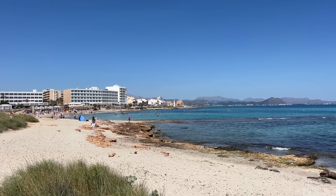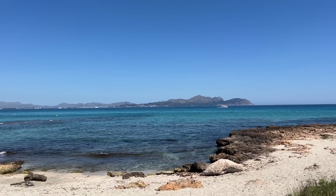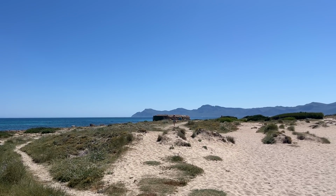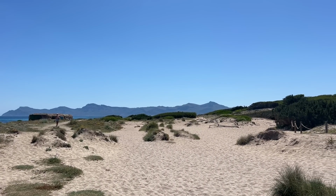But that's not all to Son Baulo, because right behind me, and I'm just going to pan the camera around here, as you can see, I've got some more beautiful sea views. You can see I'm standing here more or less in the dunes, and there is a coastal path walk here all the way down to Son Serra de Marina.